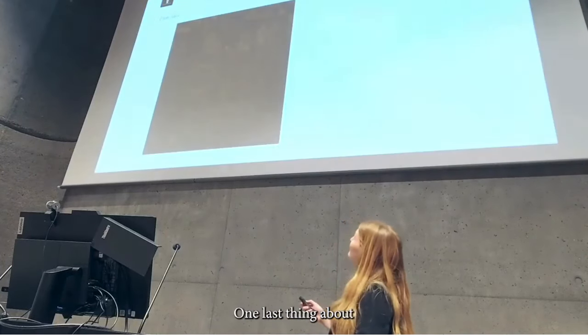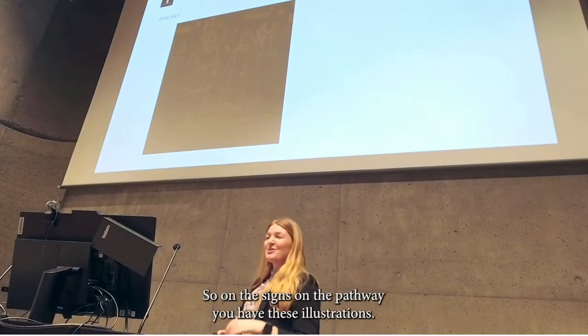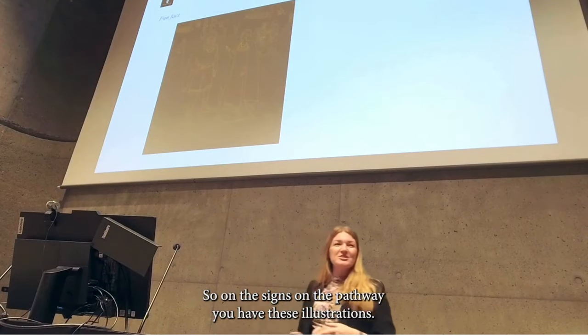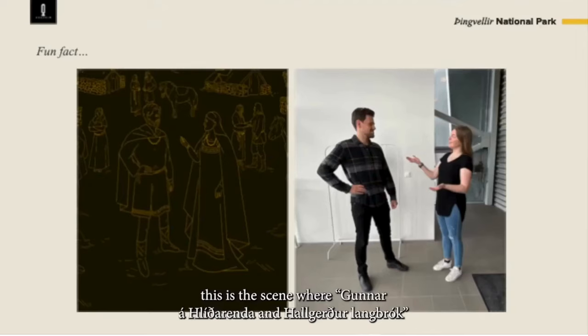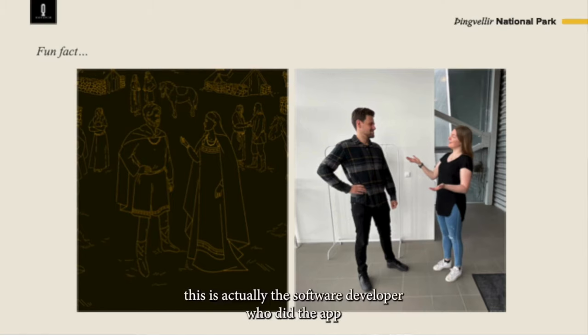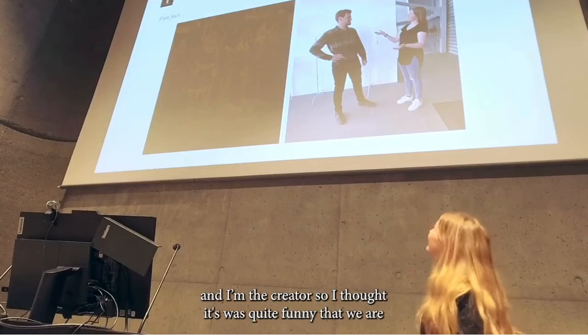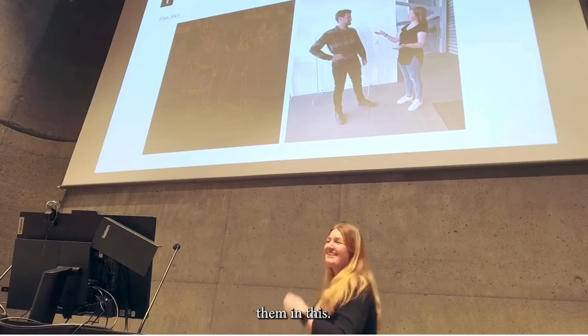And one last thing about this project, it's just a small fun fact. So on the signs on the pathway you have these illustrations, and this is the scene where Gunnar and I were the lovers. And that is actually me and my co-worker as reference models. This is actually the software developer that did that, and I'm the creator. So I thought it was quite funny that we are them in this.